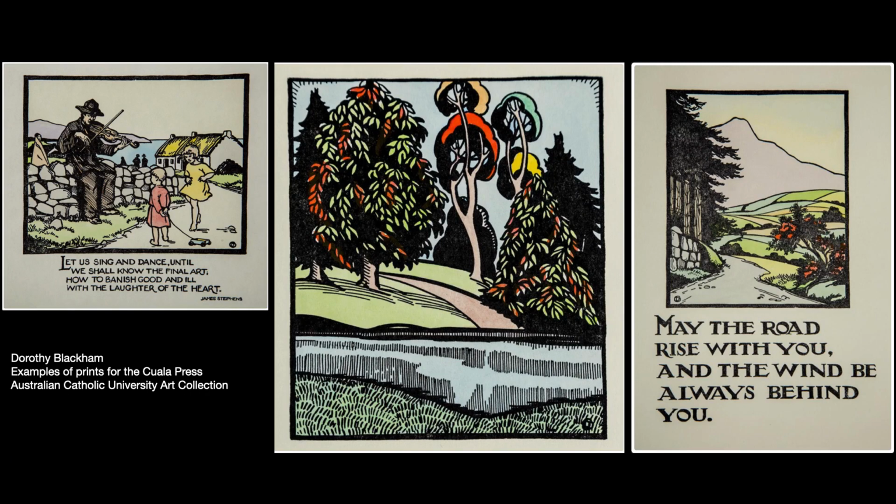So here are a few more examples of illustrations that Dorothy Blackham did with the koala press. And she was friends with Lily and Lolly Yates, in addition to all of the other prominent figures that we've already mentioned that she was friends with. And she did a number of designs for the Yates sisters for both the koala and the Cluna presses. And this, I think, also really spoke to an interest that she developed while she was training at the RHA, which was in poster design.